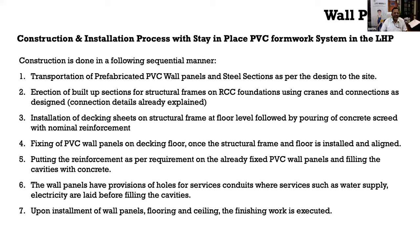Once you have erected these built-up sections, you have to install the decking sheet, and then do the concrete screed with reinforcement. So your entire structure is ready except fixing of the wall panels. Now at this stage, you will start fixing the PVC wall panels, which are again made in the factory.